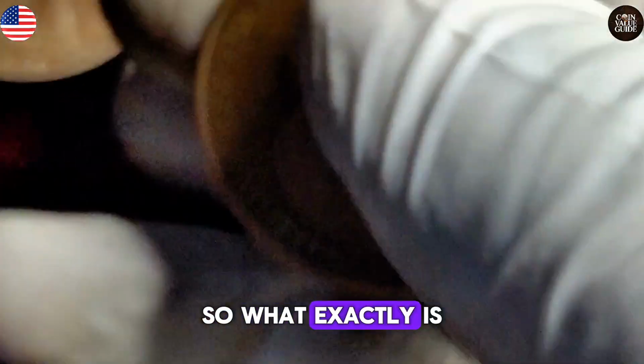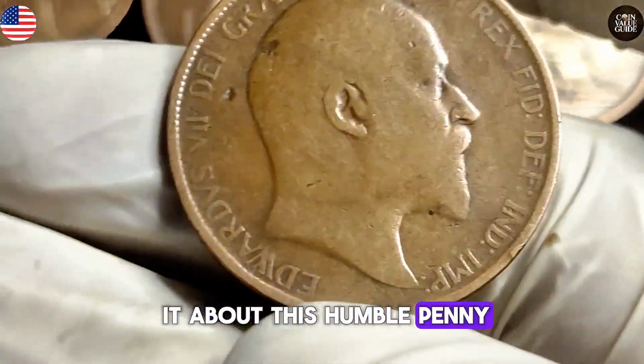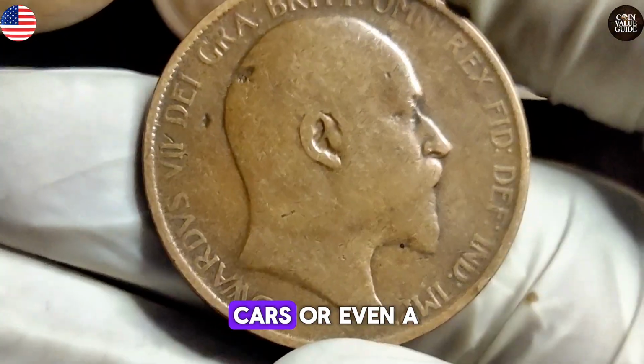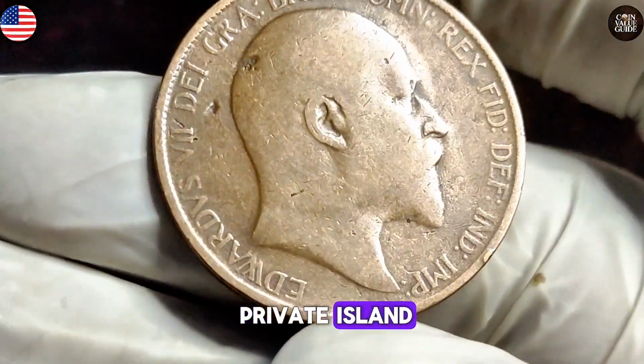So, what exactly is it about this humble penny that makes it worth as much as a luxury home, a fleet of fancy cars, or even a private island?